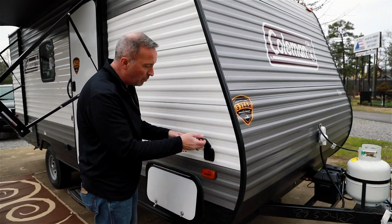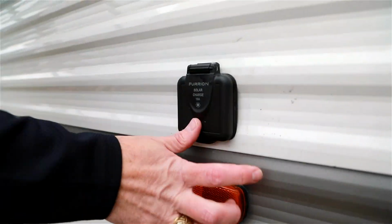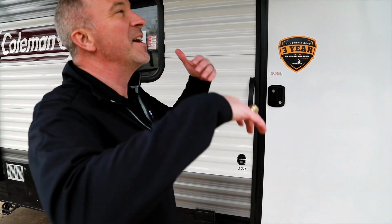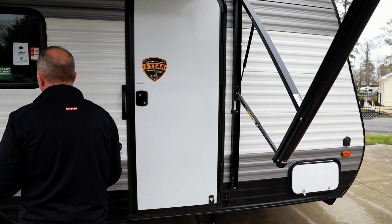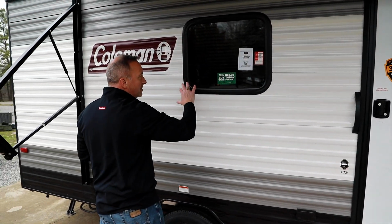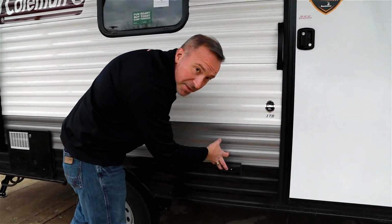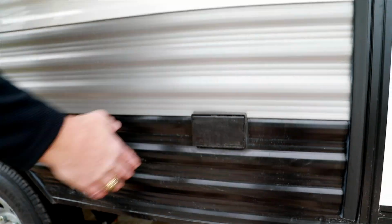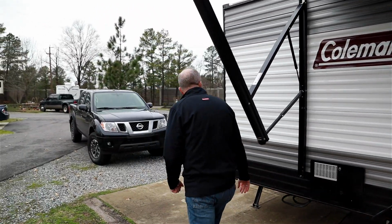These are set up for solar prep too, so if you have the panels, there's your solar quick connect right there. Come around, got a beautiful power awning. Yes, for the price point and size, you still get a power awning. Solid grab handle, 26-inch entry door there, sealed safety glass and tinted all the way around this camper. Power port here, if you did want to have some outside entertainment, maybe run a cable outside, set up a TV, plug in the boom box. Single axle on this travel trailer, back of the furnace there.